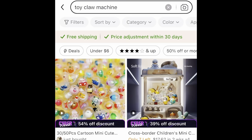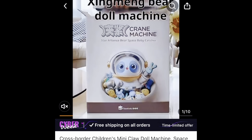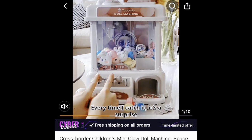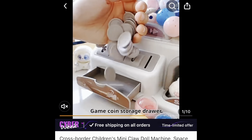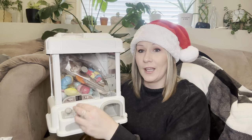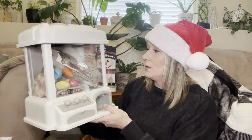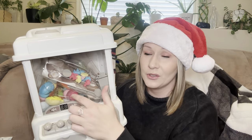Go on to Temu and search toy claw machine. You can find the exact one that I have right here. This is just a little video of how the machine works. I think this machine is just so much fun. This thing is really cool. It was pretty expensive. I did grab like the nicest one I could find, but there are other ones that are a little bit more reasonable. But I just think this is so cute, and it comes with a ton of different little toys.